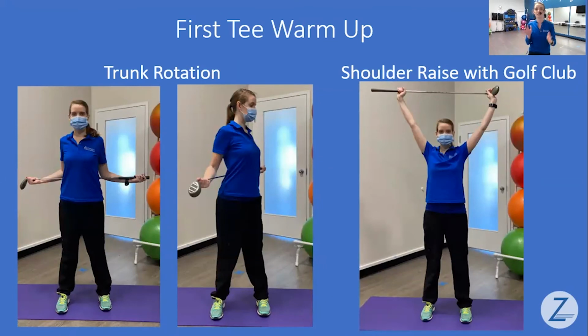So those are the first tee warm-ups, the ones that you should do before you're golfing. Now we're going to look at a few exercises that you can do off the course to help build strength and keep your conditioning.